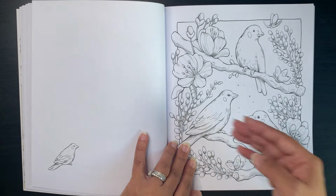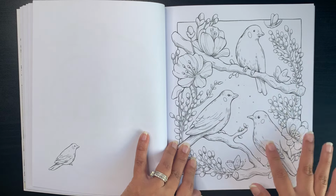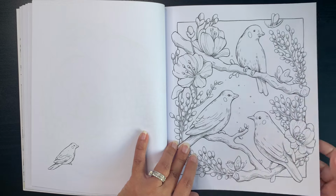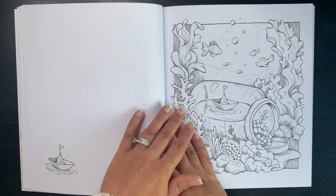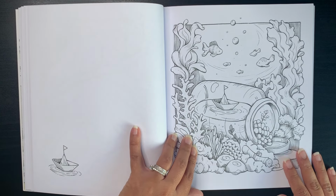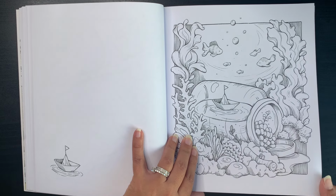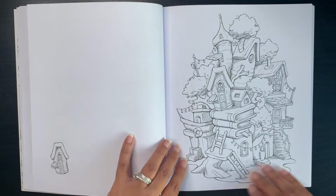Lovely. She colors her florals really nice too, her animals really nice. So you have some pages where you can do background effects if you'd like. I didn't show you the size of the book. I'll show it to you after the flip through. Lovely. I like that.